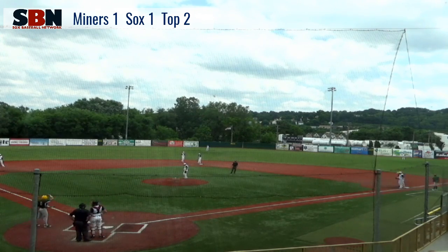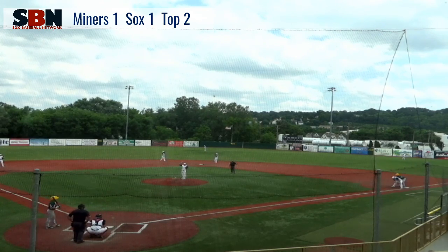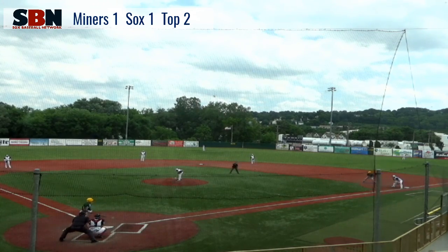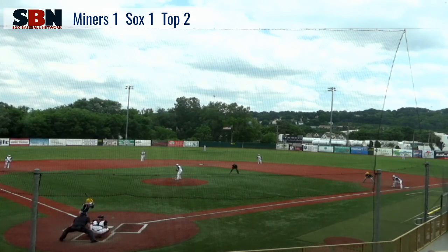But this is the thing I keep seeing with this Butler infield. They do a great job of keeping balls in front of them. It's when it comes to throwing that issues start up. Gulikowski, that throw was just a little bit, well, not a little bit. It was wild. Yeah, but thankfully, like I said, it hit off the net.